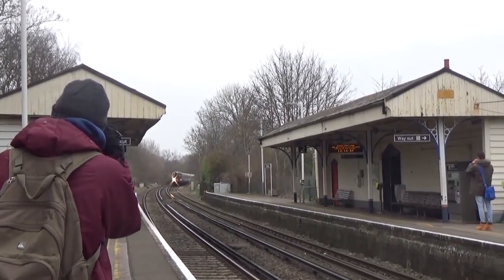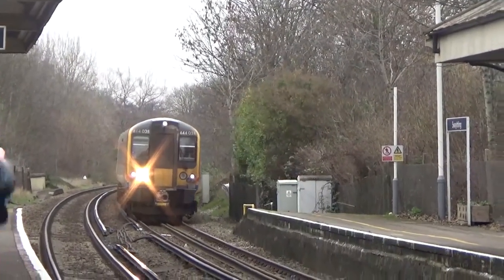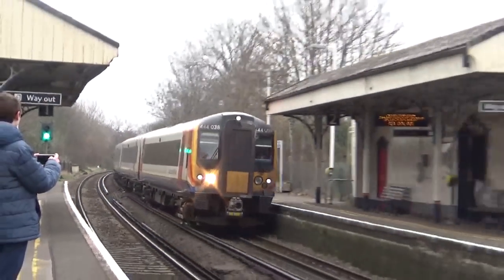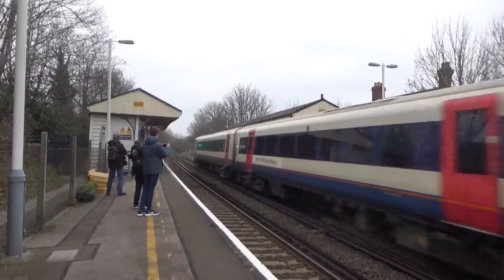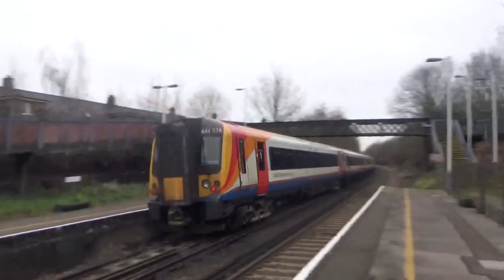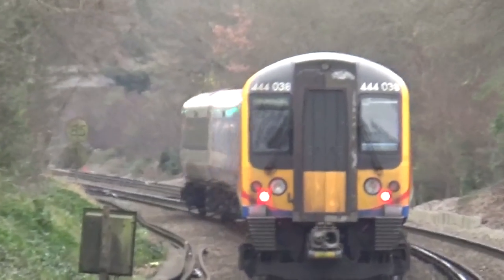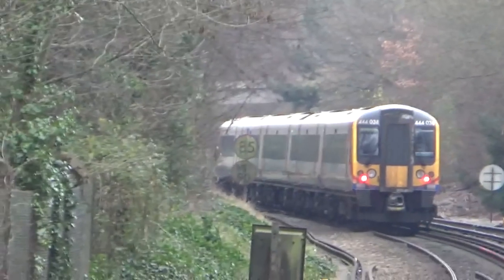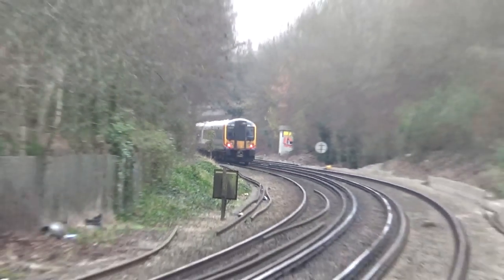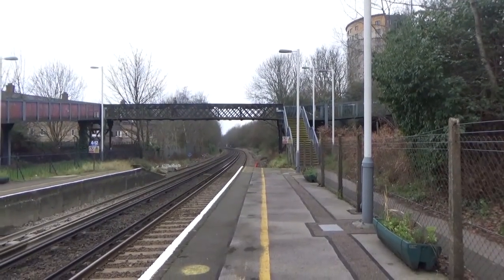Okay, passing through now is a Southwestern Railway service from London Waterloo to Brockenhurst, formed of a double pairing of 444s. Oh no, one! And that's 444.038. One 444. Oh, okay, fair enough.